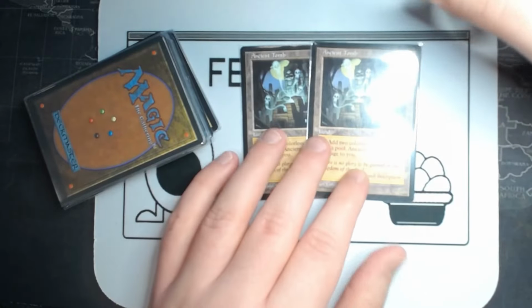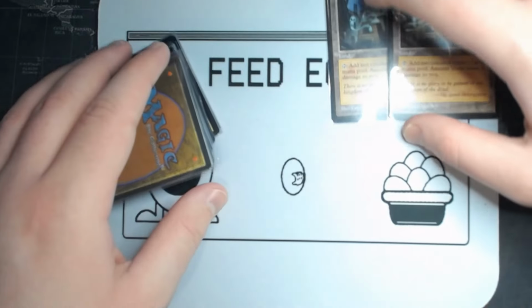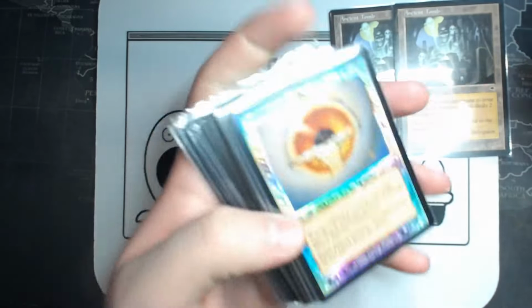Anyways, 2 Ancient Tombs. I got these for about 80 a piece, which I'm really happy about, like 73, and then post tax and stuff, about 80 a piece. Really happy with those. The first Ancient Tombs I've owned. Couldn't get a full playset. They're really expensive. You get 1 or 2 at a time, you get the job done.